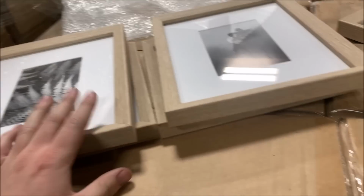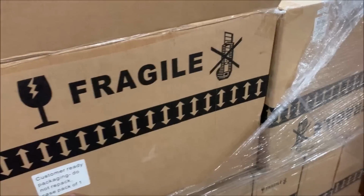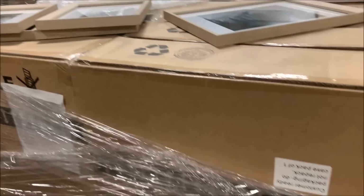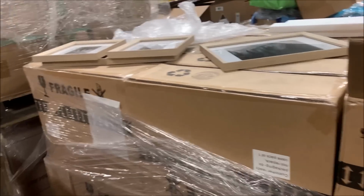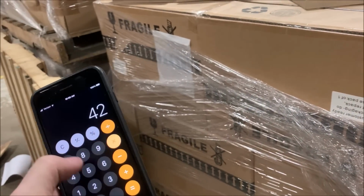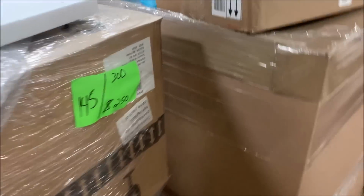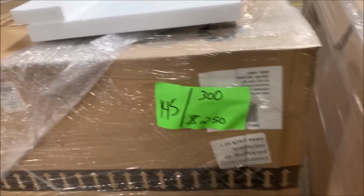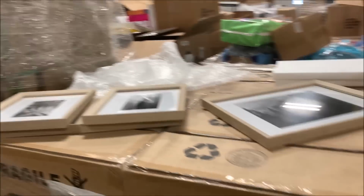I bet I can get $10 each for these and these lower. I'm not sure, but that is obviously incorrect. Case pack of one. So how many did I decide? 42 times five. I'm gonna need a calculator for that. So 42 times five, that's 210 of these pictures. I paid a little over a dollar each, so even if I sell all these on $2 day, I'm still doubling up.